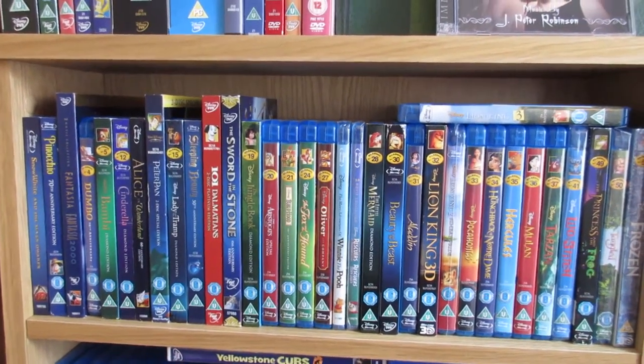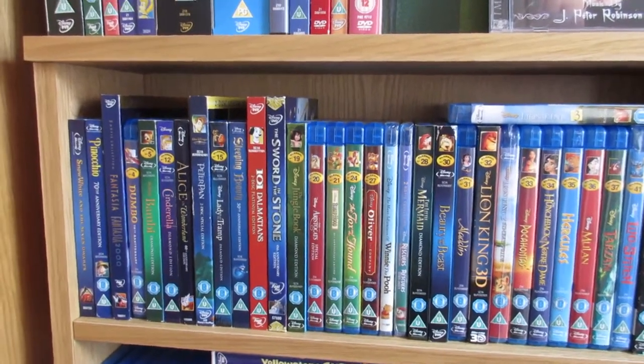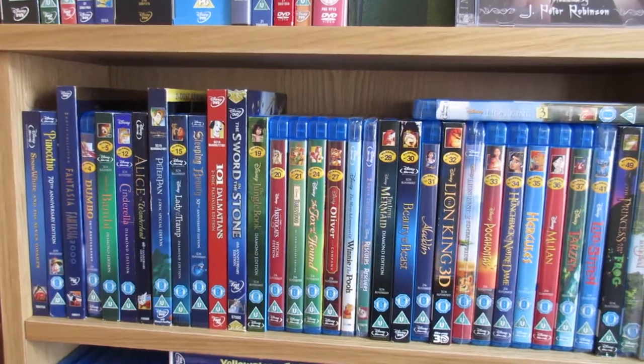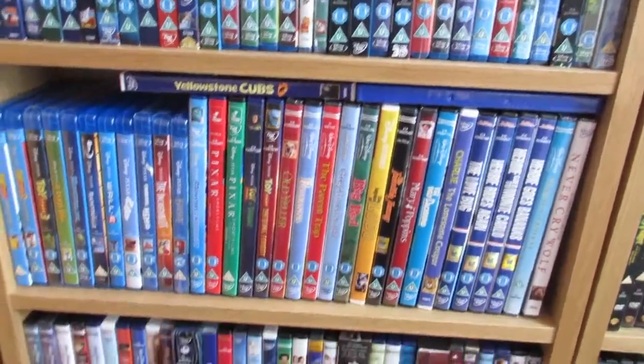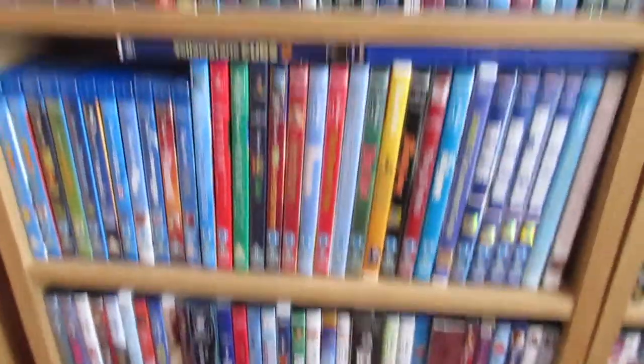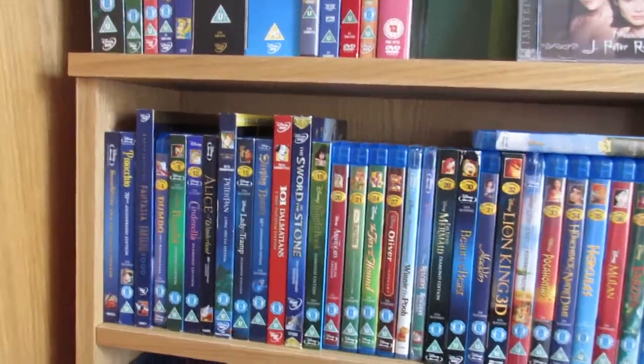I won't be taking them out of a shelf. I'll just be going along the shelves and just slightly taking them out maybe, and go along each shelf like that. So without further ado, we'll start off with the Disney collection and the Disney Blu-ray classics.